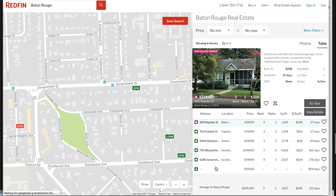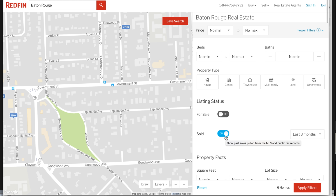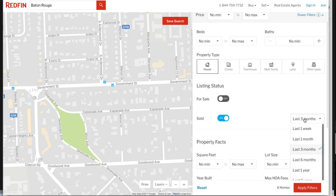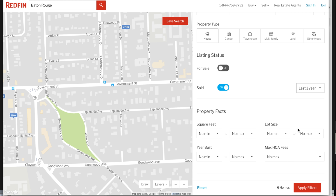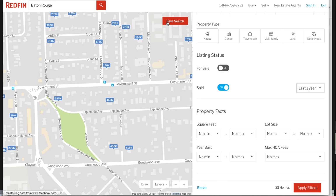So these are active. What I'm going to do is first make sure I'm in table view. I'm going to go to more filters. Make sure I click on houses. Switch this from for sale to sold. It's going to update now and show me the solds. I got to make sure I switch this from 3 months to 1 year. And let's see what we are. We're 2,000 square feet, 2,045.